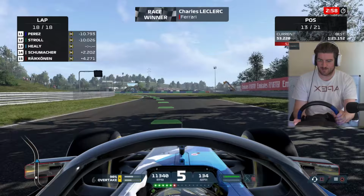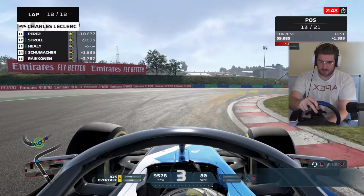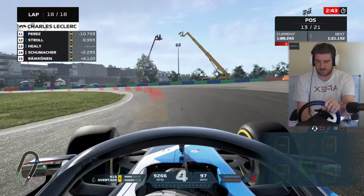Charles Leclerc has won the Hungary Grand Prix. Go on, Charles! The young maestro Charles Leclerc has won. That's awesome. I feel like this is a pretty decent lap, but none of the sectors are best or anything. But I think we are dealing with a lot of wear here, and that's the reason for that.